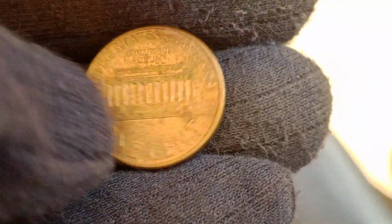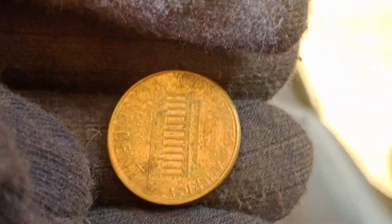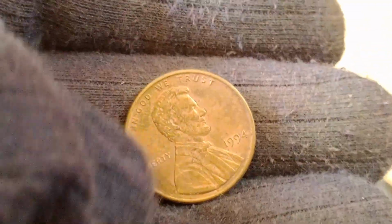Other minting errors include incomplete plating, where the copper layer wears away revealing zinc, typically worth $95 in MS64RD. Entirely unplated zinc specimens might bring $150 in MS65. Broad strike errors, where the retaining collar fails and the coin spreads out, might sell for around $65 in MS64RD.